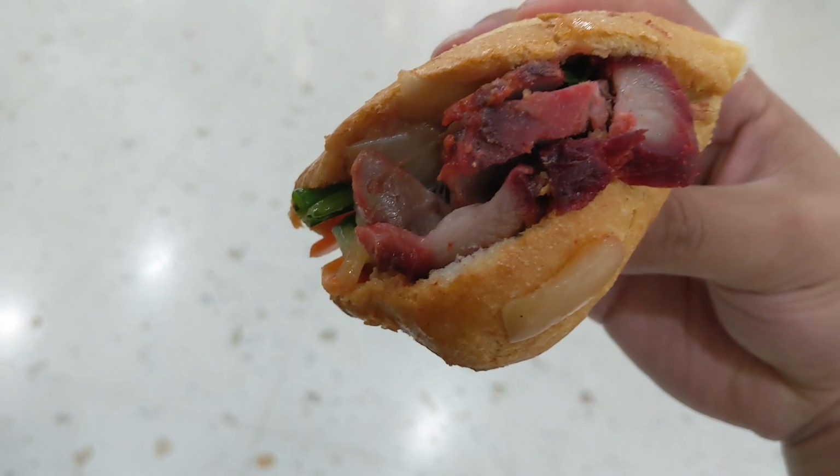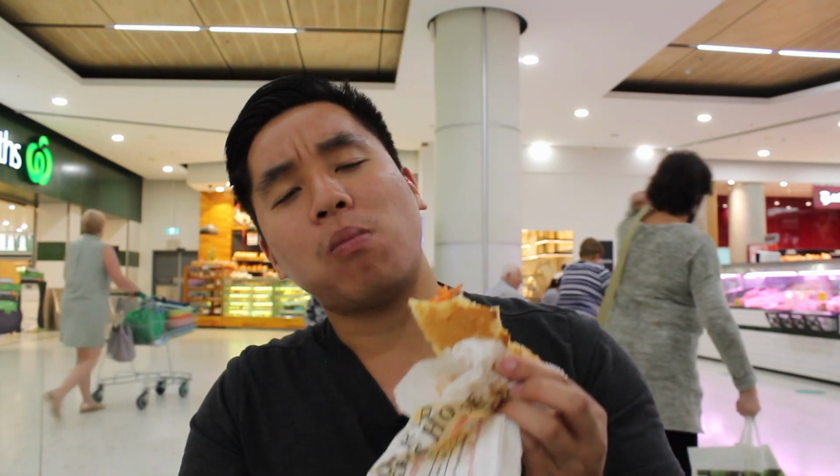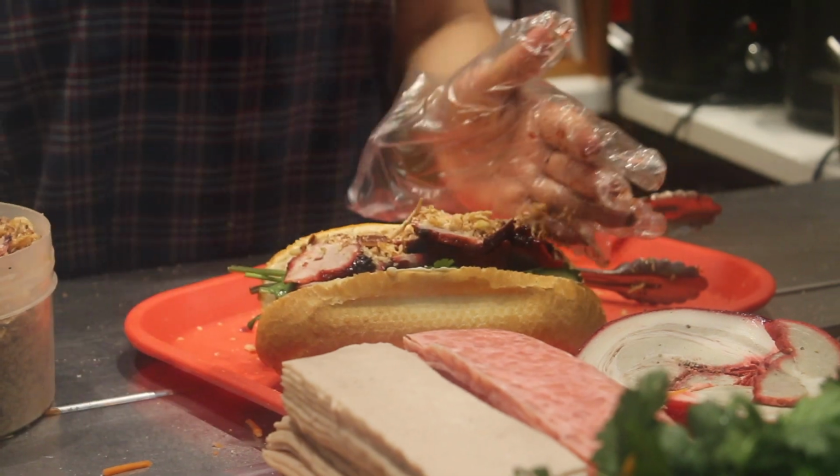This char siu pork roll is making me feel some type of way, man. I think I've just found my new favourite pork roll in Sydney. The mayo here is on point. Every bite I take, you can taste like a big load of mayo, and it's delicious. I love mayo, so that's a really good thing for me. Man, just look at the juices falling down from the bottom of this. Whoa. I've never eaten 3 pork rolls at once before. This is crazy. 4. I'm in 4. Wow. Every bite of that char siu is crazy. I can't believe they make it in-house.